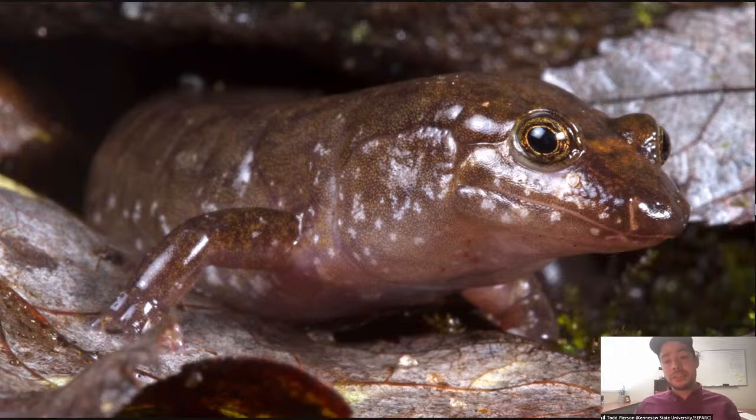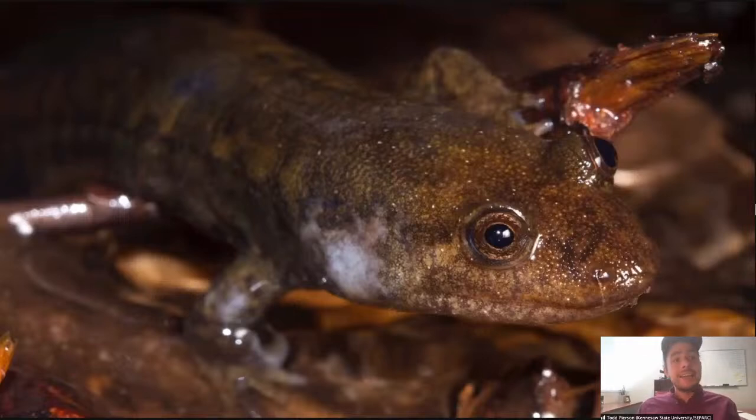This one's the seal salamander, one of the dusky salamanders. And here is perhaps the largest of these dusky salamanders, the black-bellied salamander. It's a very aquatic one. And again, you can still see its nasolabial groove right there.